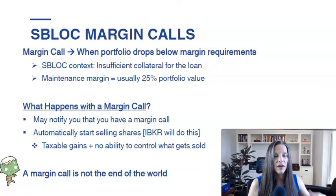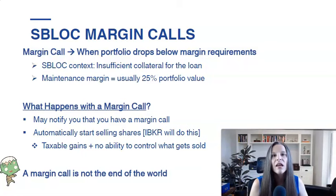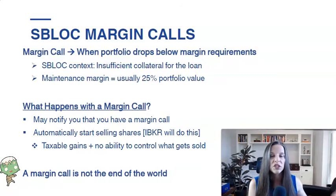So, if you've got 1 million shares of Apple in there as collateral on your SBLOC loan, and the market drops so much, or Apple's value drops so much, that you've got a margin call, then you're going to just start having your shares sold for you. They're not going to ask you what shares you want sold. They're just going to start selling enough shares to make sure that you get back up so that you satisfy their margin requirements. So why is this bad? I mean, you don't want your shares sold. That's kind of the whole point of using an SBLOC. I use SBLOCs as a way to implement the buy, borrow, die tax strategy.